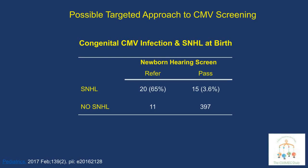Now, will this identify all children? If we just screen infants who refer on their hearing test for congenital CMV, will this identify all children with congenital CMV at risk for hearing loss? This data shows that it won't. It will identify many, but not all. These tables show our children with congenital CMV infection and their newborn hearing screen results. So these are just infected children.